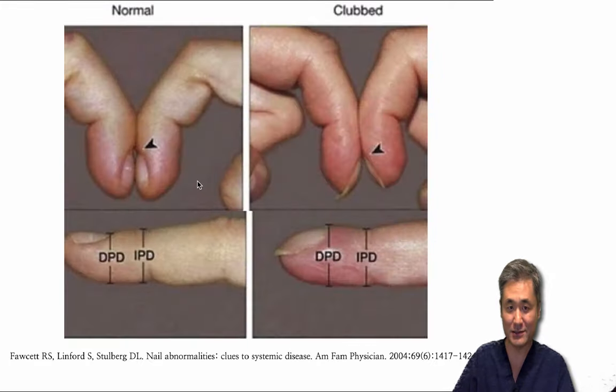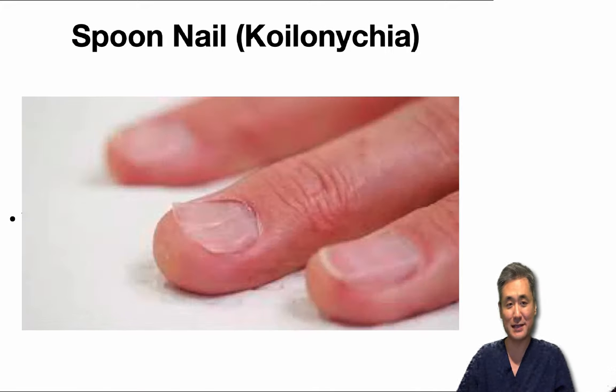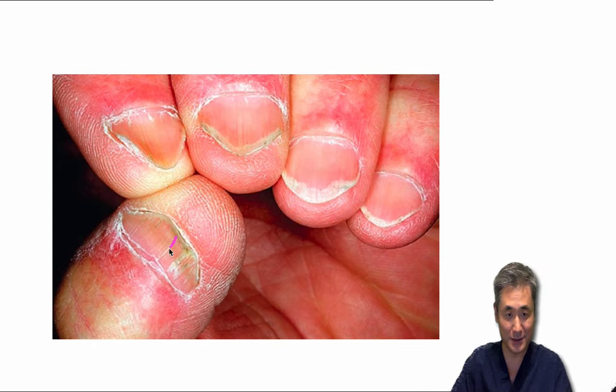So mostly these clubbing nails will be pale and blue because of lack of oxygen. And the second one about shape is spoon nail, which is called koilonychia. The surface of the nail plate is concave. So if you see this picture here, concave, concave, concave. Normal, normal. On the three fingers, you can easily see the concave surface.